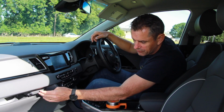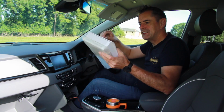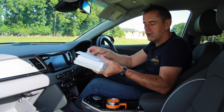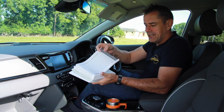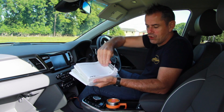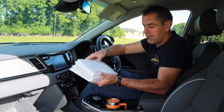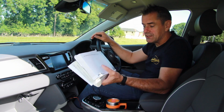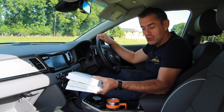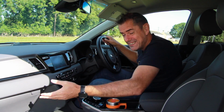Over this side you've got a glove box, which is literally full of manuals. It's the thickest owner's manual I've ever seen, and this owner's manual is just for the entertainment system. It's gigantic, Kia. Seriously, do we really need this today? Could you not give people a PDF? It saves the paper, saves the planet.